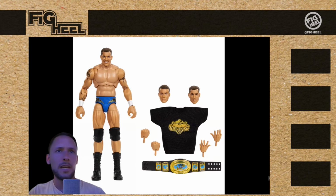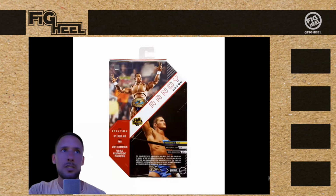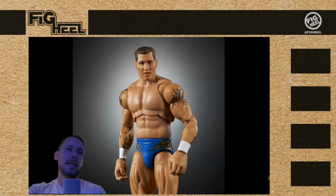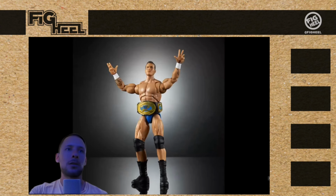The pose, hands, fists, Evolution shirt, and the Intercontinental Championship. Again, I'm a completist on these fan takeovers, so I had to have it. But it does kind of suck when you see what the other options were. WrestleMania 20, WrestleMania 33, and Royal Rumble 2024. I kind of wish we got the Royal Rumble one, to be completely honest with you. But it is what it is. I will definitely get this, even though I'm just not a fan of the heads on it. But it's young Randy. How can you pass on young Randy?